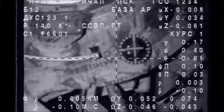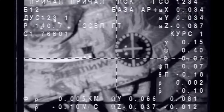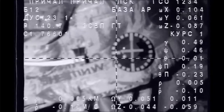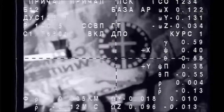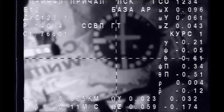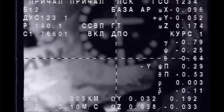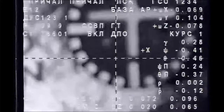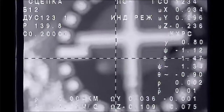We have 5 meters. Discrepancy. Target width is 3 cells. Crosshairs aligned. Half south from the center of the crosshairs. Target is pretty much at the center of the crosshair. 0.13, 0.11, and closing. The target is in the center. 4 cells, standing by for contact. Target in the center of crosshair. Capture firing confirmed. Contact confirmed.